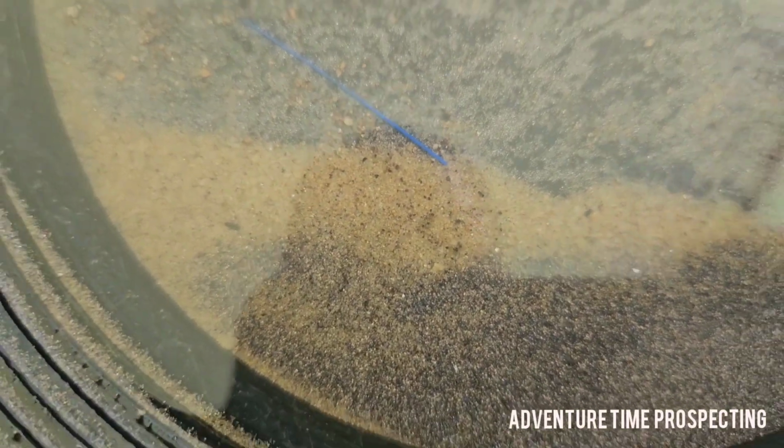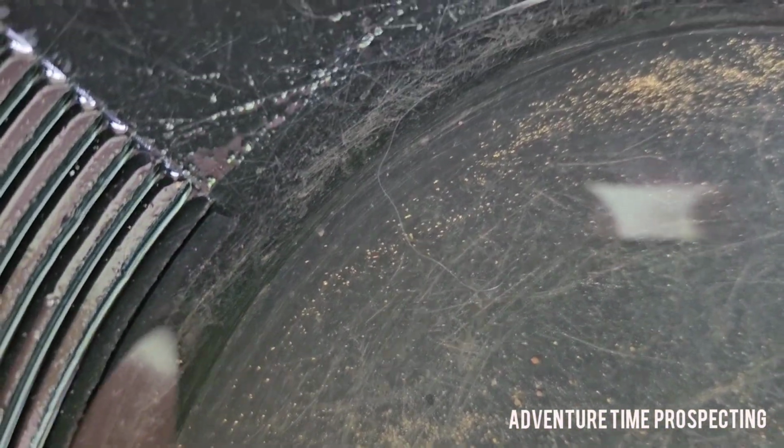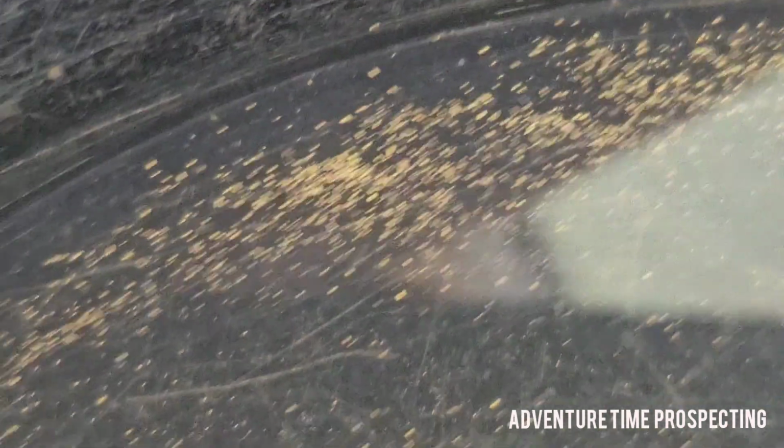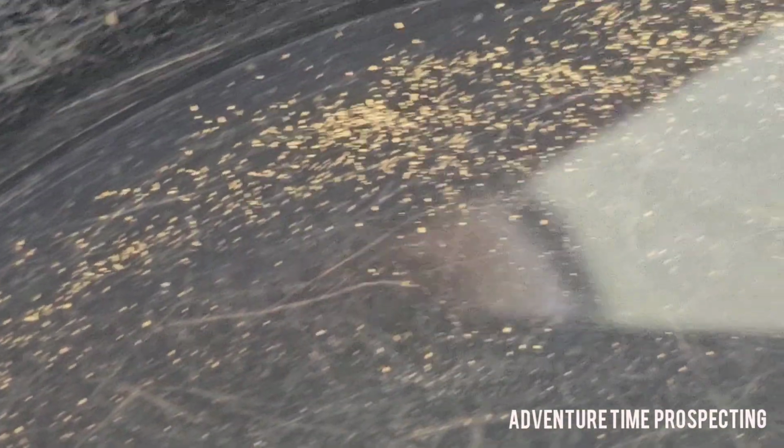I mean, there's what's left of our black sands, and I know they still got some gold in them, but I want y'all to check this out. Yeah, that's all friggin' gold out of one 5-gallon bucket. Let me try to zoom in a little for you. Yep, that's all fine flour gold. You know what, I'm gonna try to get this in the sun for you guys. Let me put it back to where the zoom's not. Okay, much better. Let's try to go out in the sun.